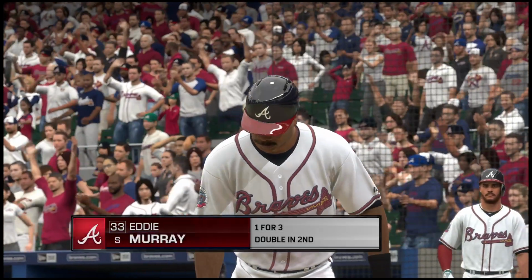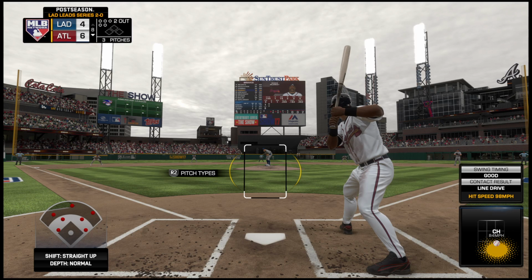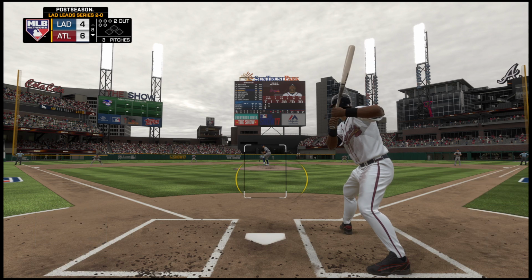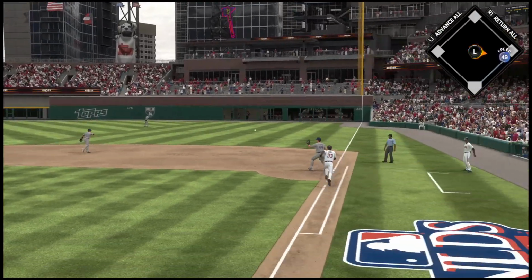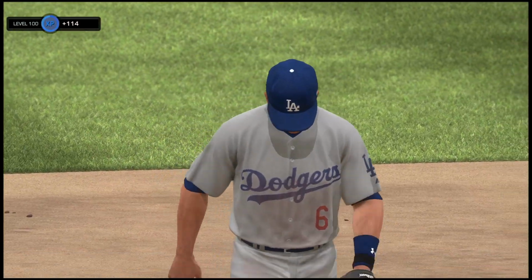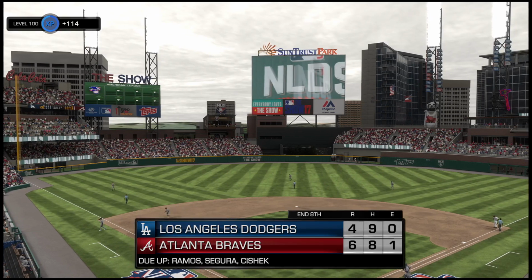First baseman, number 33. Digging in, the switch hitter, Eddie Murray. He lined out in his last trip, so looking for better fortunes here. First pitch of the at-bat on its way. Sent on the ground out to second. There is Dozier. And eight innings have come and gone now as the inning is over. Braves retired on just four pitches. They're up 6-4.